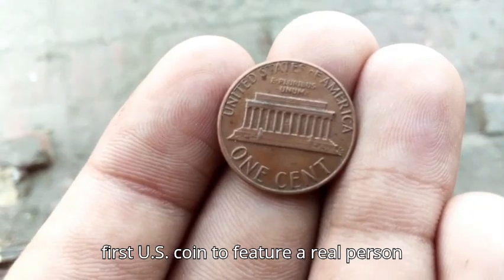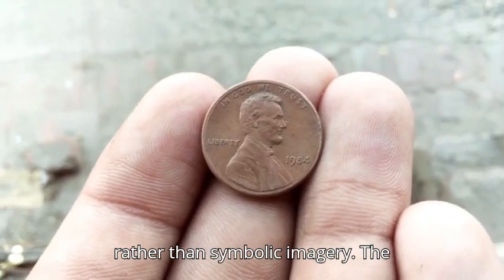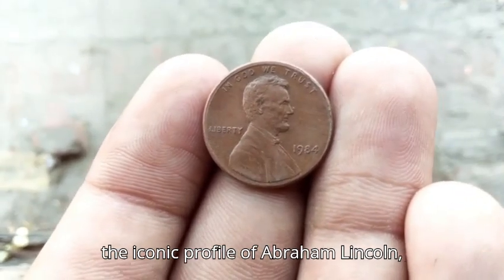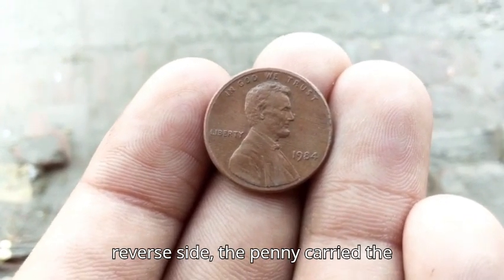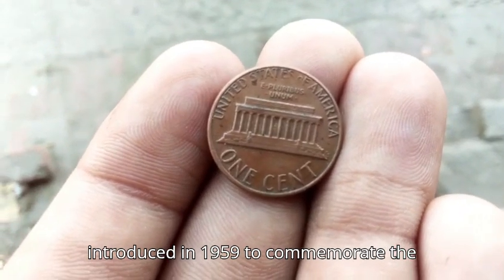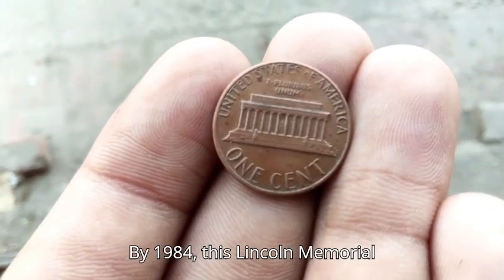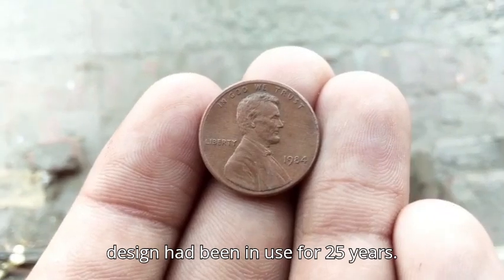This was the first U.S. coin to feature a real person rather than symbolic imagery. The obverse, or front, of the coin features the iconic profile of Abraham Lincoln, designed by Victor David Brenner. On the reverse side, the penny carried the Lincoln Memorial design, which was introduced in 1959 to commemorate the 150th anniversary of Lincoln's birth. By 1984, this Lincoln Memorial design had been in use for 25 years.